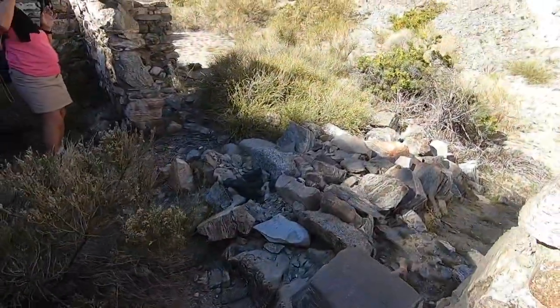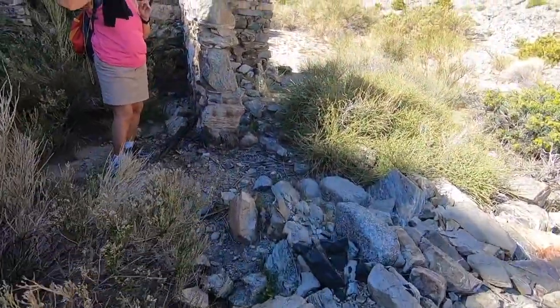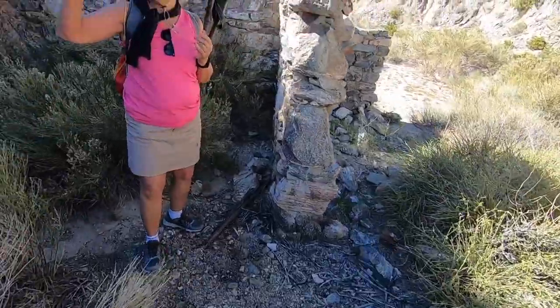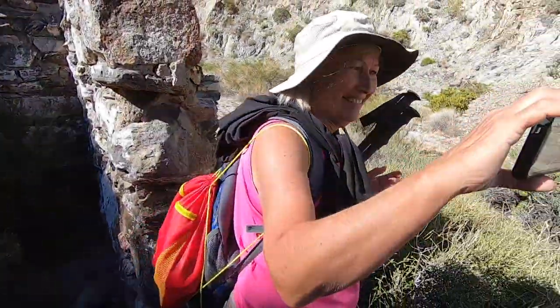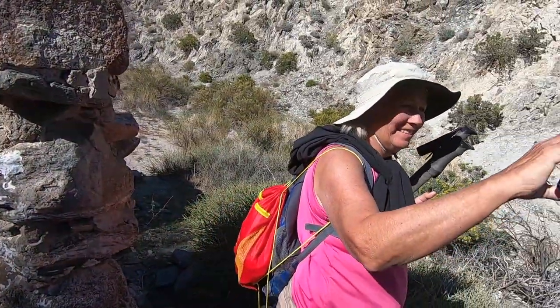Let's take a look around and see how he lived here. There's Linda. Linda was the hero in getting us here. She kept saying, yeah, it's just around the corner. It's just around the corner.